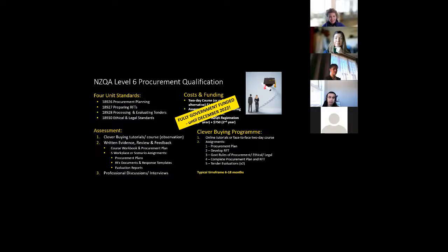Sorry, just to clarify, the 5 assignments that we have to do afterwards, those are the other unit standards, is that correct? They cover the unit standards, yes. We need 2 assignments in order to cover unit standard 18927. So for some students we need more. Generally we need two good examples.